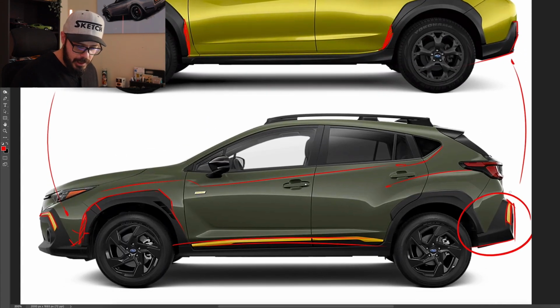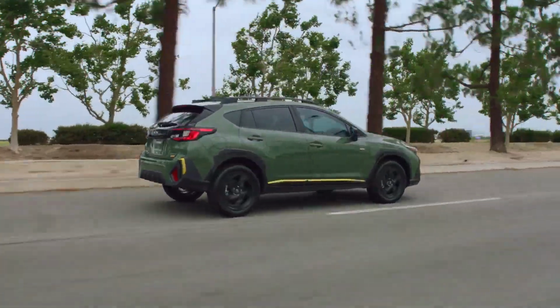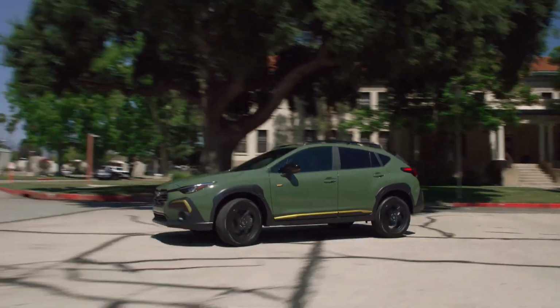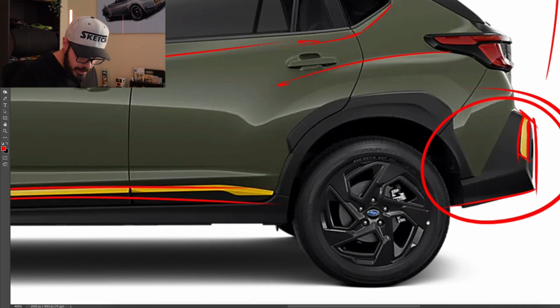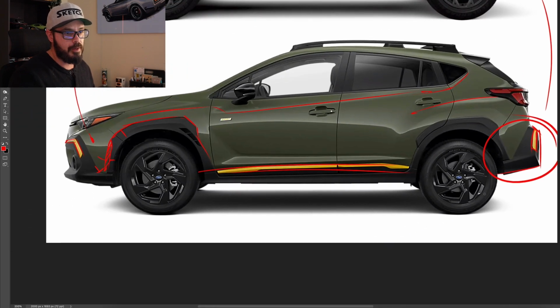This feels like it got a lot more rugged, which is a good thing because a lot of people who buy this actually use them off-road. I see them off-roading all the time here in Colorado. So I guess it is a very capable little package, this Crosstrek. Not sure if these wheels are the 17s or the 18s, I can't see. I think this is the top trim level, so this is probably the 18s.